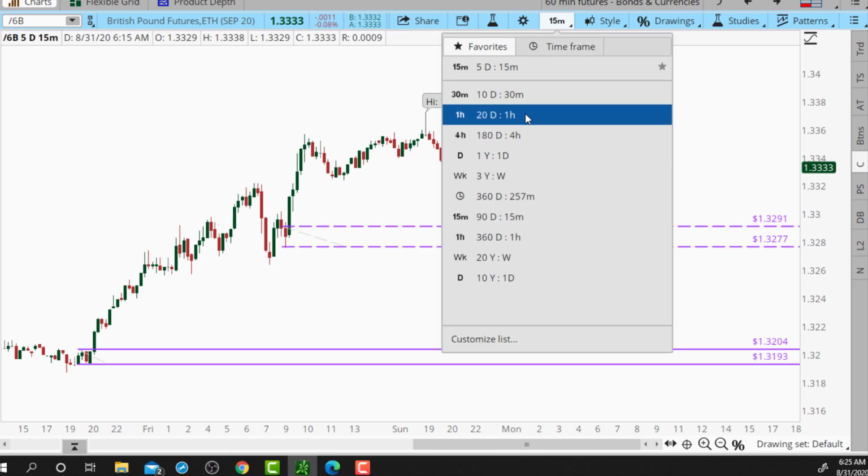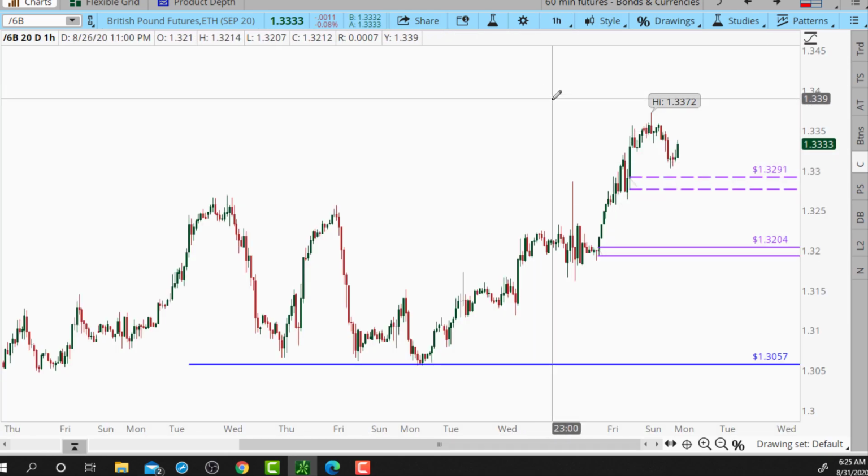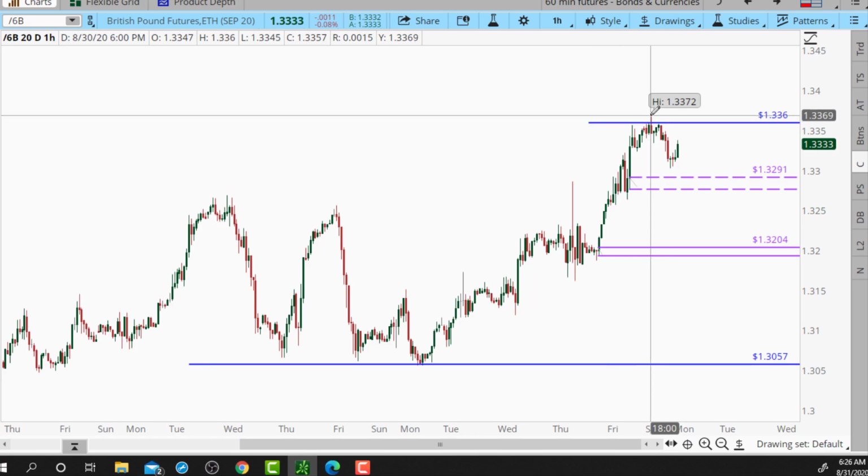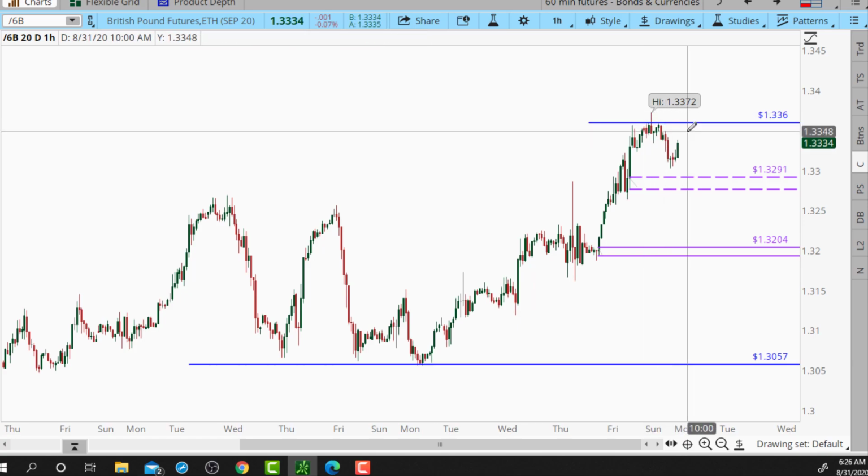Now, looking at the 1 hour, if we come back up through here, we could get some basing up in here to give this a breakout. That wick that poked above there is in play, but not overly concerning to me, especially the fact that it was a Globex session. If we get basing here, you could see price continue to run up.